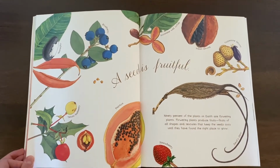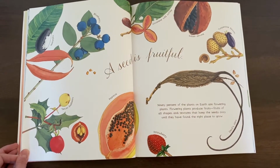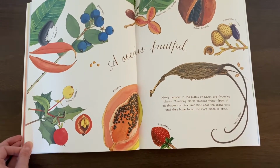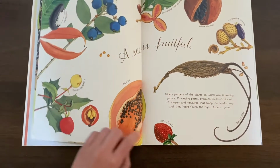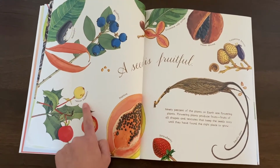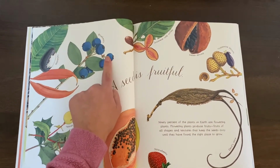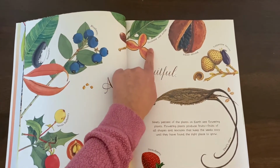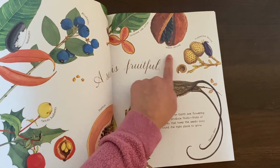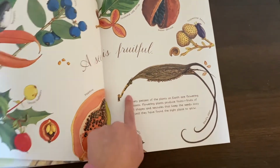A seed is fruitful. Ninety percent of the plants on Earth are flowering plants. Flowering plants produce fruits. Fruits of all shapes and textures that keep the seeds cozy until they have found the right place to grow. It's a strawberry, papaya, Texas barberry, nardianito, blueberry, Guyanese wild coffee, an Indian almond, a turpentine broom, and this is a devil's crow.